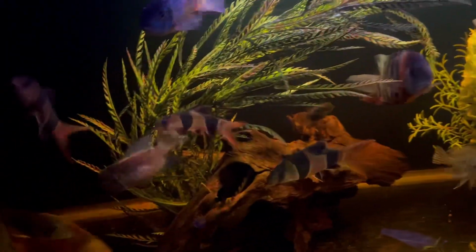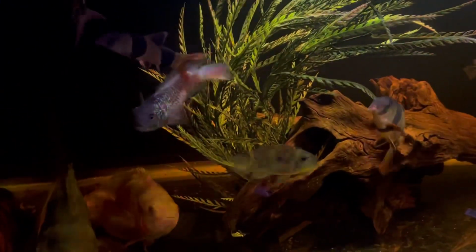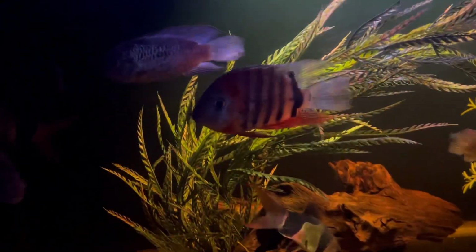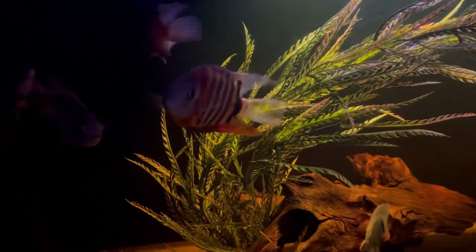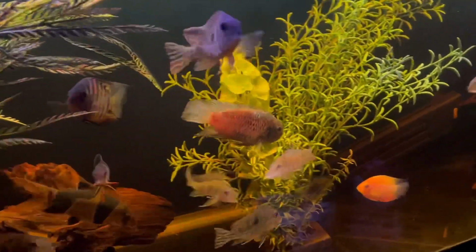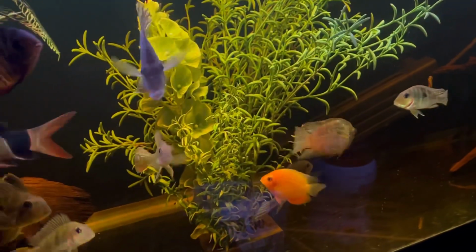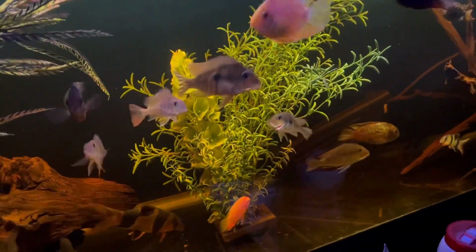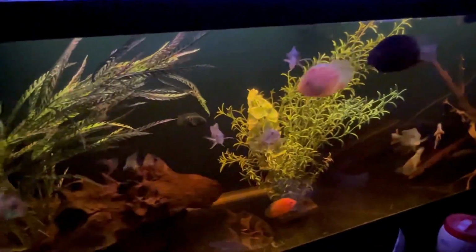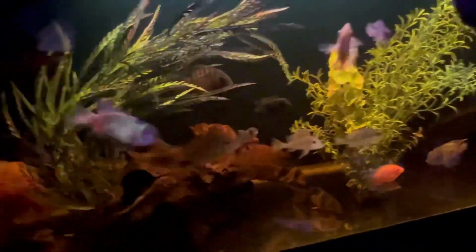As you see, all the clown loaches, look at them. They all want to eat. I already fed these guys too. Why do fish act like they're hungry? Oh, look at the red shoulder. And then, of course, there's just so many different fish in here. The electric blue acaras right there, which are doing great. I just talked about this aquarium, so we're just going to keep it short, brief. But they're all doing great in this aquarium.